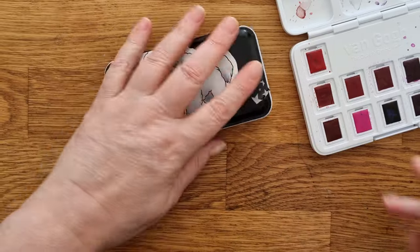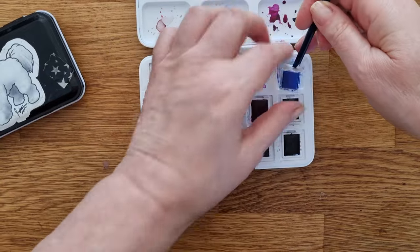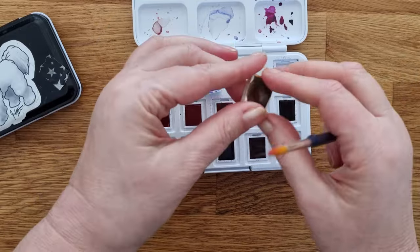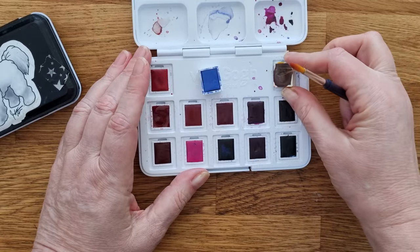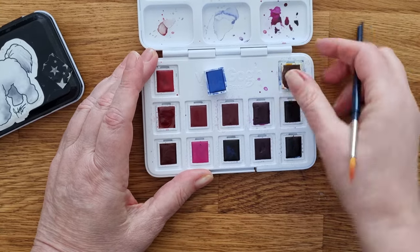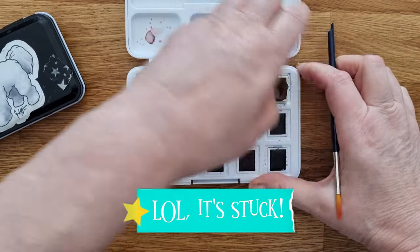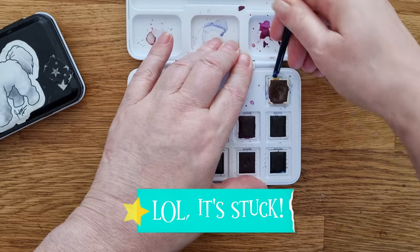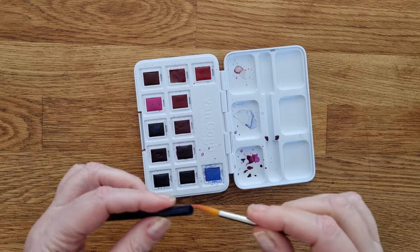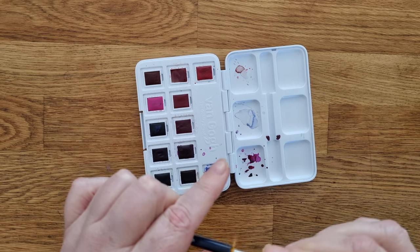The other thing I mentioned earlier that I thought the half pans were a different size to normal half pans, but I actually tested that out. This is a half pan that I bought and filled with Daniel Smith paint, a regular half pan, and it's actually a bit tight to get in there, but I don't want to force it. But yeah, I could get it in if I used a bit of force. So yeah, this little Van Gogh, however you wish to pronounce his name, palette is one I'd definitely.